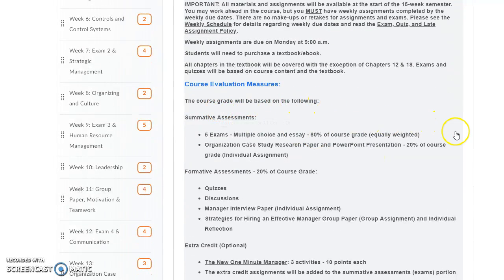The course grade is based on the following. You have 5 exams. There's a multiple choice part and an essay part. The multiple choice part of the exams is timed. You have an hour to do 25 questions. The essay portion is not timed.